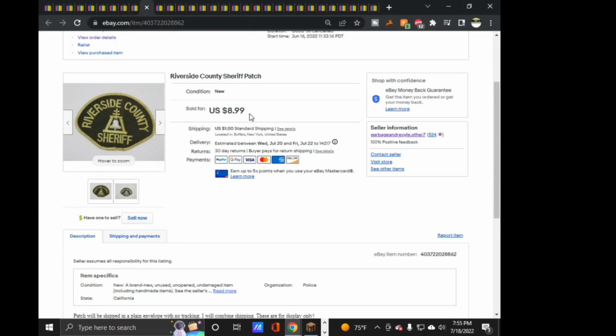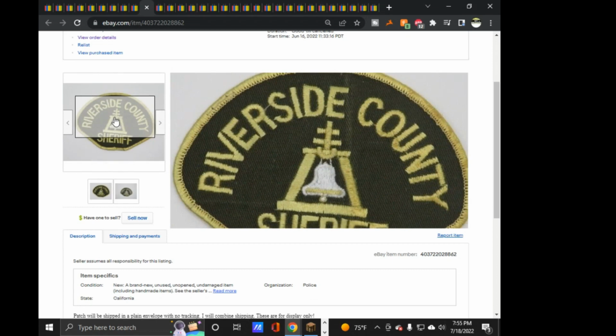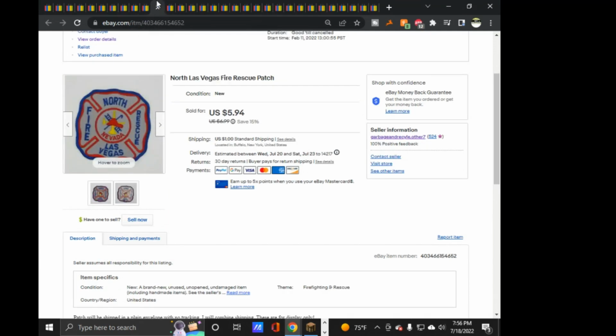And I want to say I have another one that I just got in that last lot of used ones that finally came in. I call it the dirty lot, because they all look dirty, because they are dirty. Almost all of them are. There's a couple new ones in there, so I'm pretty sure there was another Riverside County in that one as well. Next, North Las Vegas Fire Rescue. As you can see, $5.94.